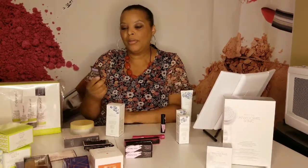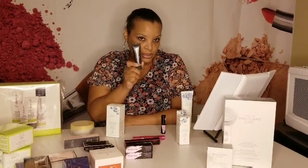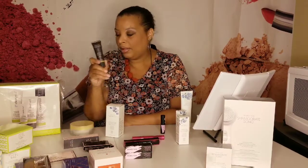And if you'd like to know what foundation I'm wearing, it is the Mary Kay TimeWise Matte 3D Foundation. I'm wearing the Bronze W100. This is really nice.